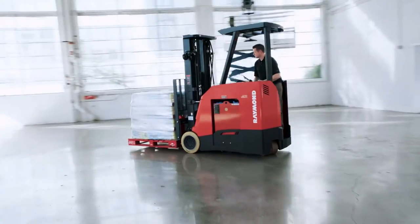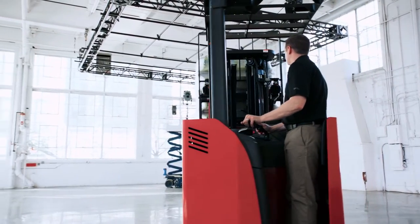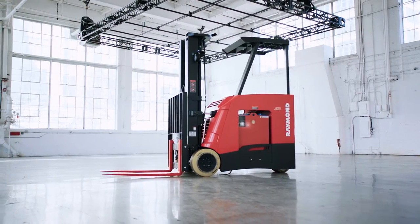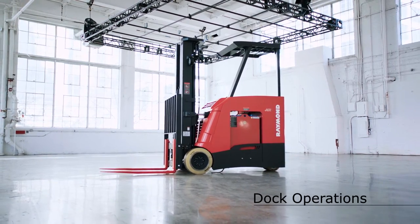A truck for moving pallets faster and more efficiently. A truck that's designed for comfort and ease of use. A truck that's efficient and saves you money. The 4250 stand-up counterbalance, ideal for bulk storage, cold storage, specialty rack, and dock operations.